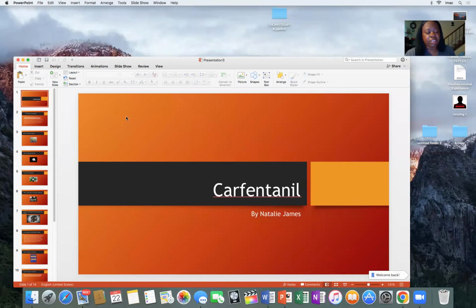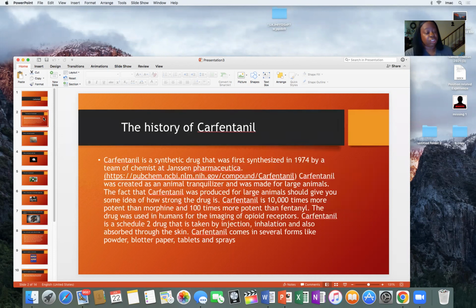Again, my name is Natalie James, and the drug that I'll be presenting to you today is called carfentanil. The history of carfentanil: carfentanil is a synthetic drug that was first synthesized in 1974 by a team of chemists at Janssen Pharmaceutica. Carfentanil was created as an animal tranquilizer and was made for large animals.